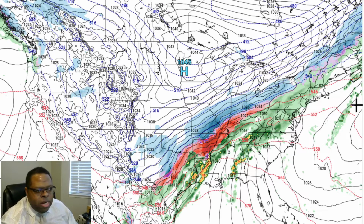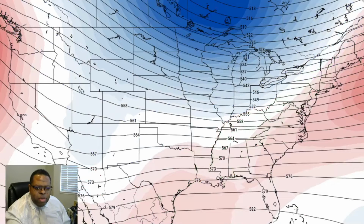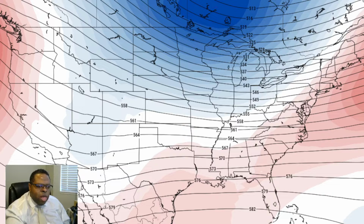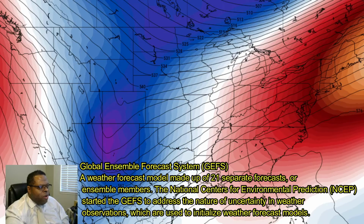And let's take a look at our next map. Our next map is going to be the 500 millibar height anomaly. Again, it's a very similar map to what we... The GEFS, the Global Ensemble Forecast System. GEFS, this is what it has for us right now.